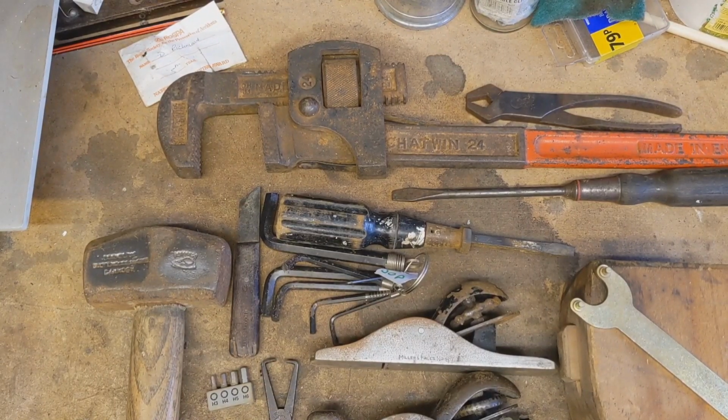Hello everyone. I went to the car boot sale in East Sussex last Sunday and this is my haul.